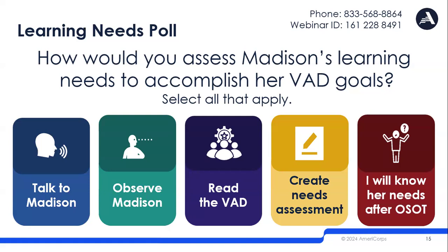And as a number of you indicated, I think by your selection, the VAD, the VISTA assignment description, was designed to be used in several ways. And one of those is to help you plan for the service year, but also to use it as a check-in tool, right? To conduct some ongoing needs assessments with your members as they progress through their service. Thank you for participating and sharing your thoughts here. Kate, anything that you noticed in these results?